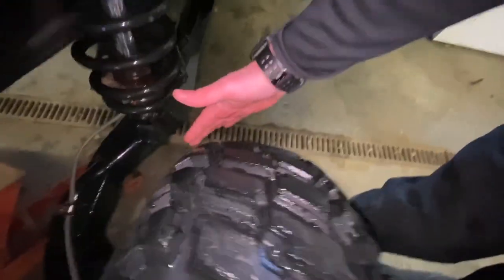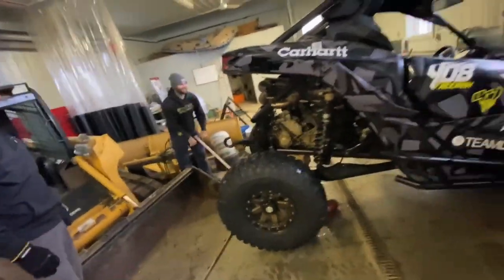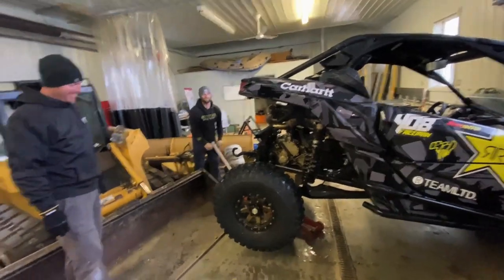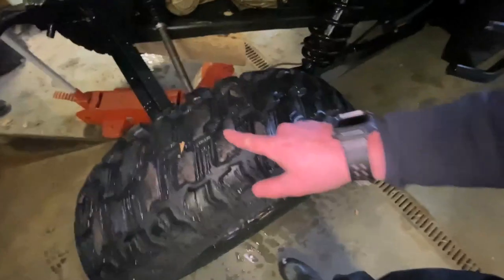Now the thing is we have to go pretty much flush to the edge or else we're going to be smacking the suspension. That's good, Jay. We're going to be smacking everything. Go up a little higher, Jay. Well, that's fine. Wouldn't be the first time she fell off the jack. All right, so let's dry these tires out and we'll get the heat gun going.